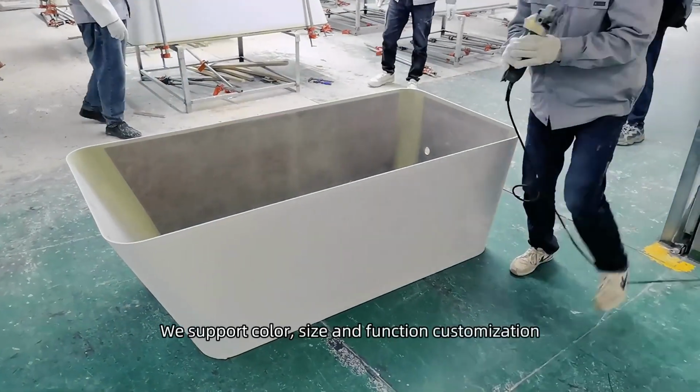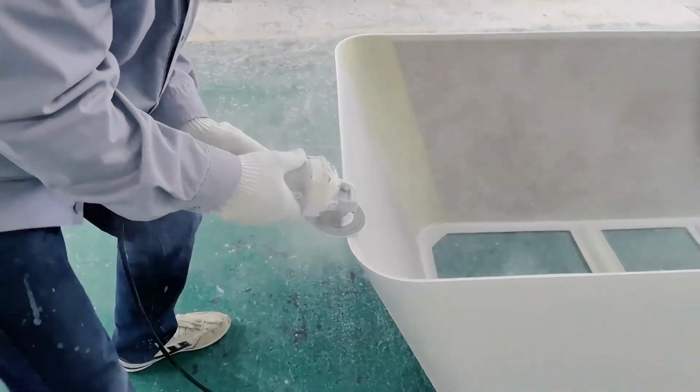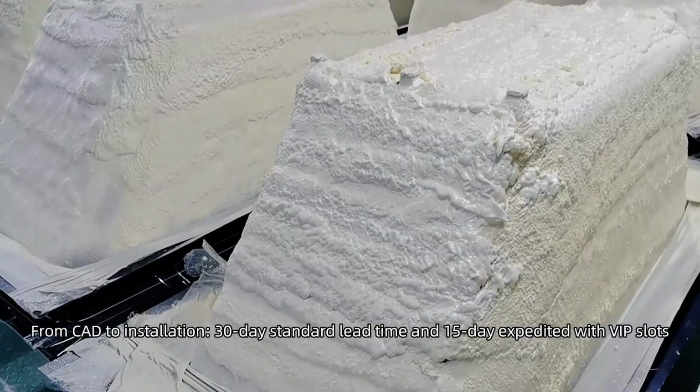We support color, size, and function customization. From CAD to installation, 30-day standard lead time, and 15-day expedited with VIP slots.